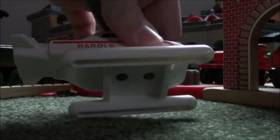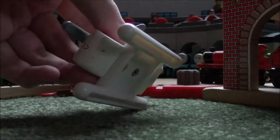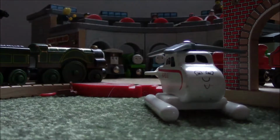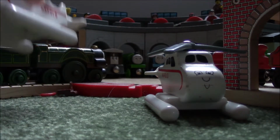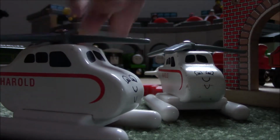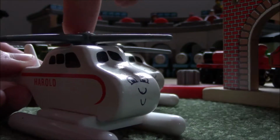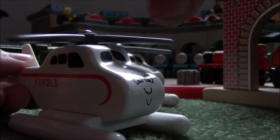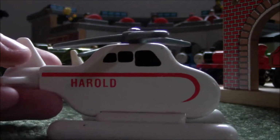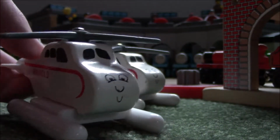And I'm pretty sure this one is not from 1992. So yeah, there's that Herald. I actually have another one. This is the second Herald I wanted to show you. It's pretty much the same one, but just in slightly better condition. I got this one more recently, about a year ago from an antique shop. And this is the Herald I used in my remake of Percy and Harold and Percy's Promise.